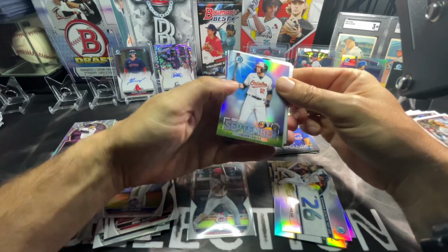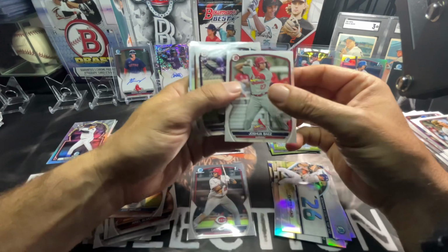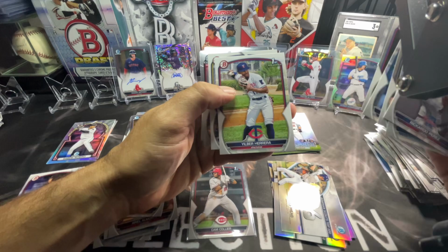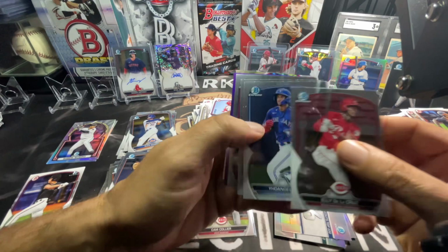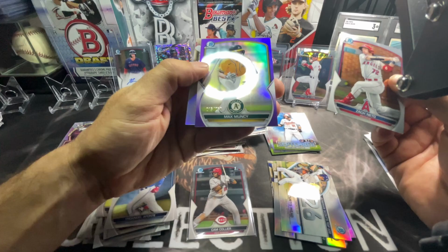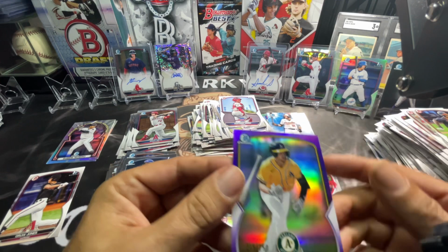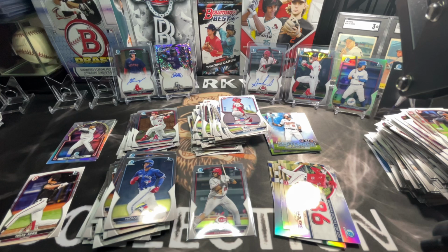Colton Cowser. Ellie Churio, Zach Neto, and we got a purple here, Max Muncy, numbered out of 250, purple, huge print line. Thick card.